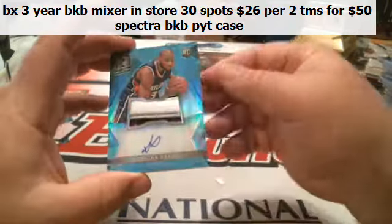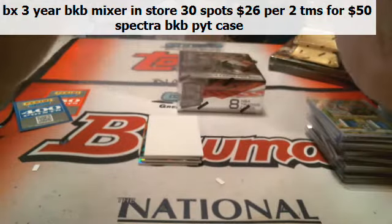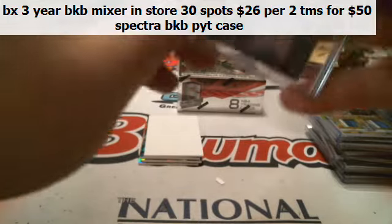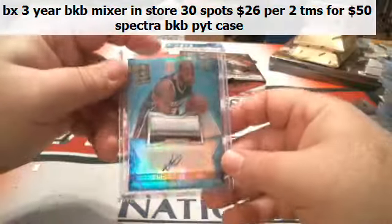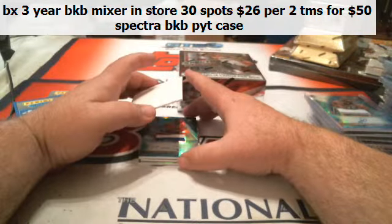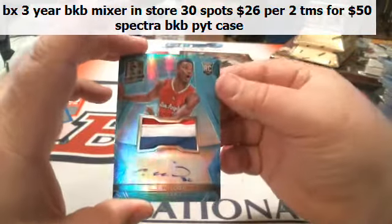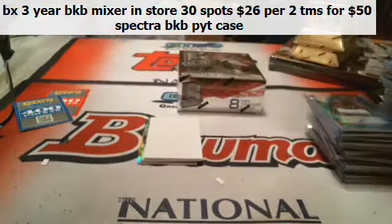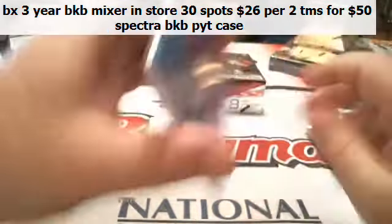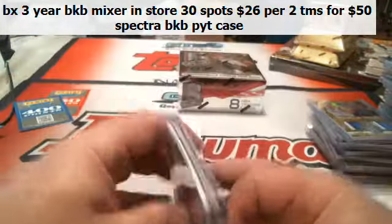For the Atlanta Hawks, three-color patch to 99, Adrian Payne. Leo. What's up, Lon? Every team can hit in this. Look at this. Clippers. CJ Wilcox, three-color blue RPA for the Clippers to 99. Let me see what those numbers were. I'm sorry. 94 of 99, 50 of 99.